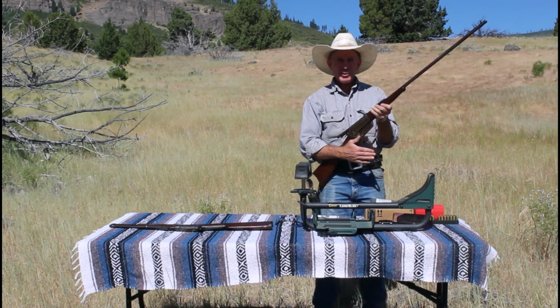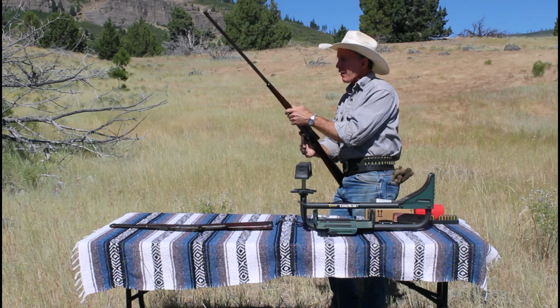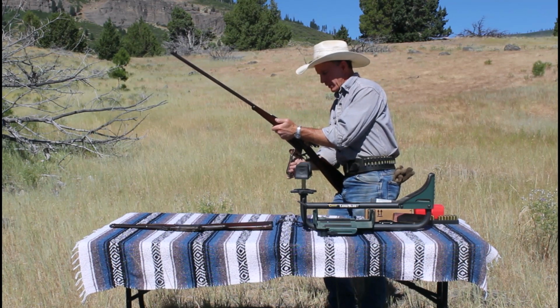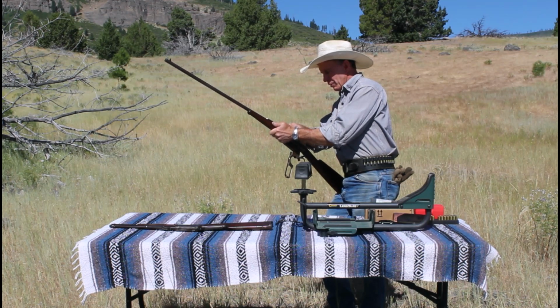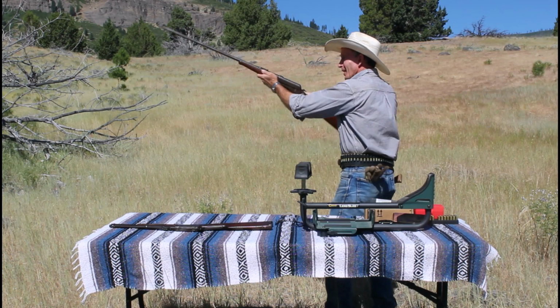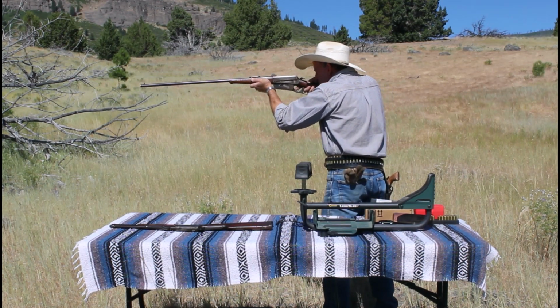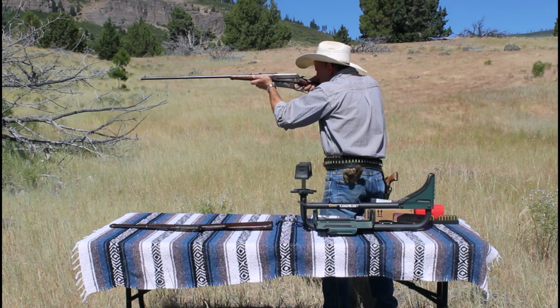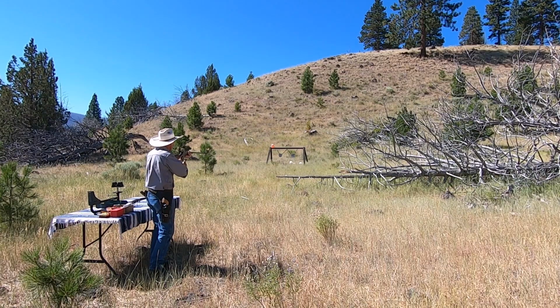Okay, so let's shoot this old girl. This is fun. I have to admit, this is the first time I've ever shot this gun. I've had it a couple of years now, and just never had the notion to shoot it before. Let's get that set up there properly. There we go. Okay, let's see if we can't hit one of those jugs. Oh, that did the number.